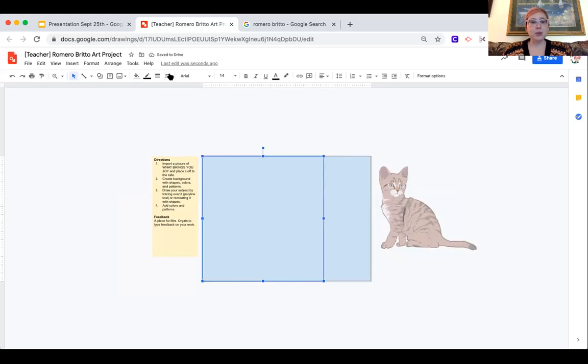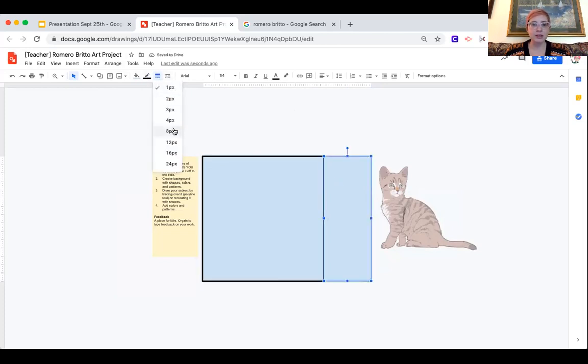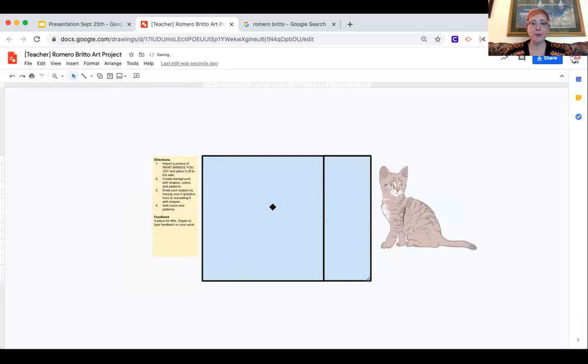I'm also going to, Romero Britto uses really thick lines. So let's check out 4 pixels. I honestly think that 8 pixels. So here's my line thickness. I'm going to change it up to 8 pixels. That looks more his style.